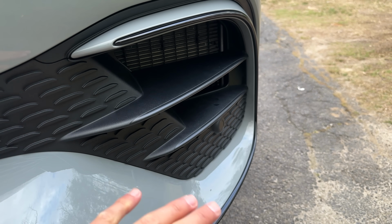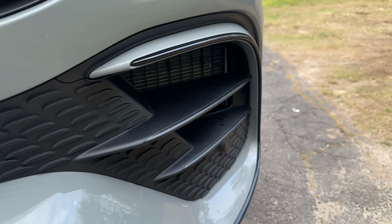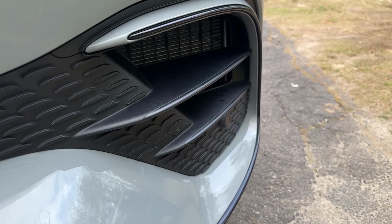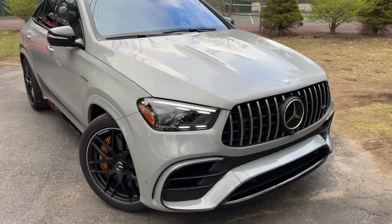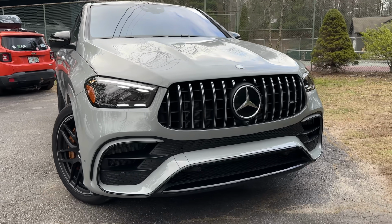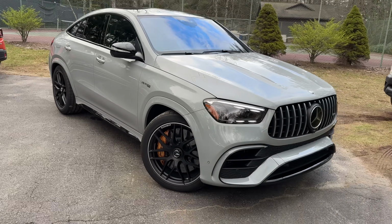This is actually real intake. With the 53 it's just a cover. You can see the intercooler, also the airflow here. But apart from that, we also still have a bit of plastic trim in the front, everything finished in black gloss as we have the night package. And all in all, I really do like the front. It looks so good. What do you guys think about it and the new changes specific here with the headlights?